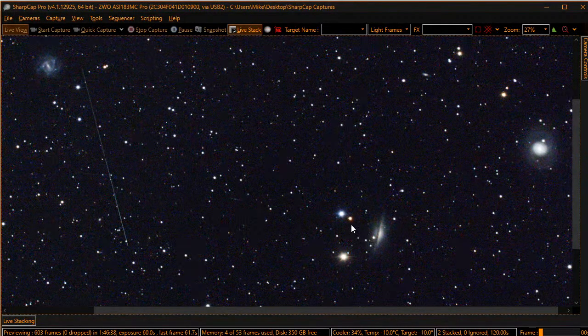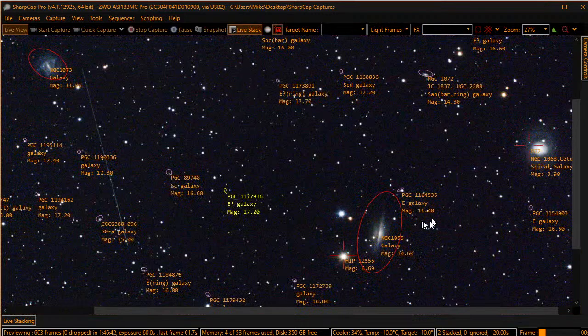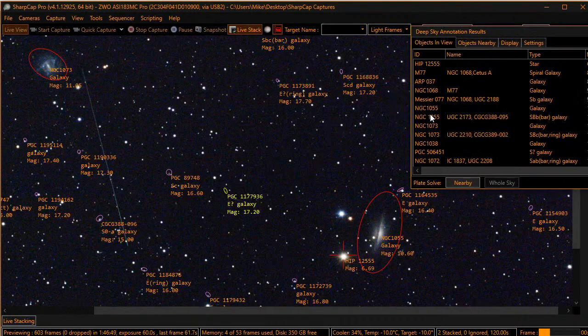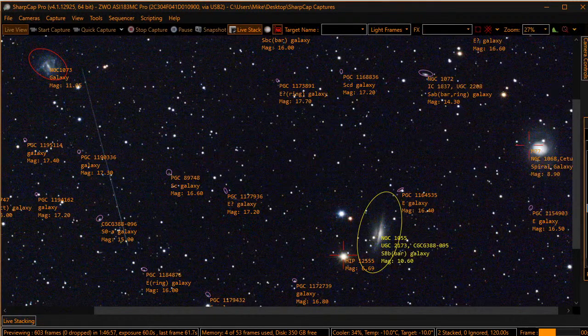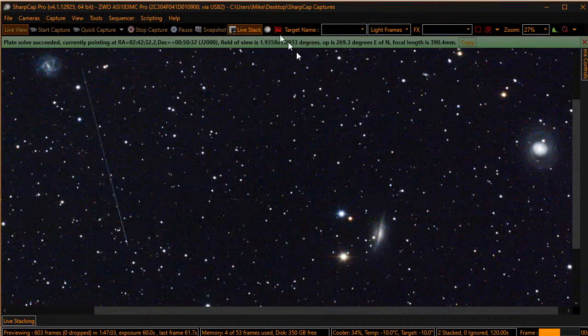And this is 1055. What does the annotation say with that? Let's see what the annotation tells me. Nah, it doesn't tell me much or anything. Anyway, that one's 1055. Okay, so NGC 1055.